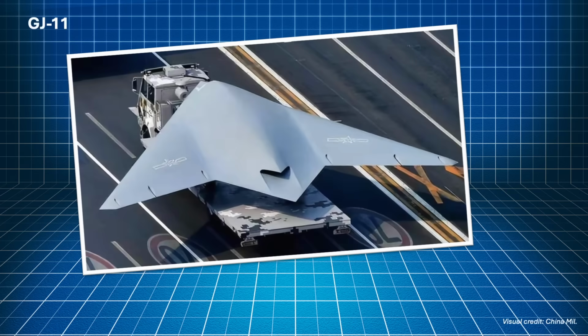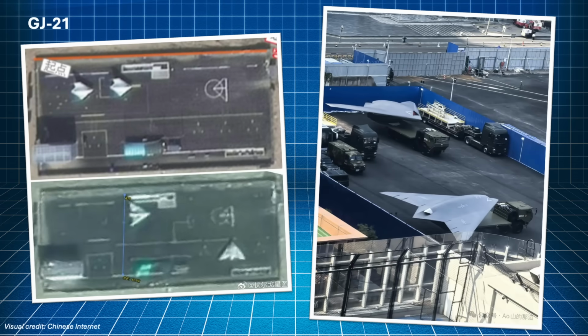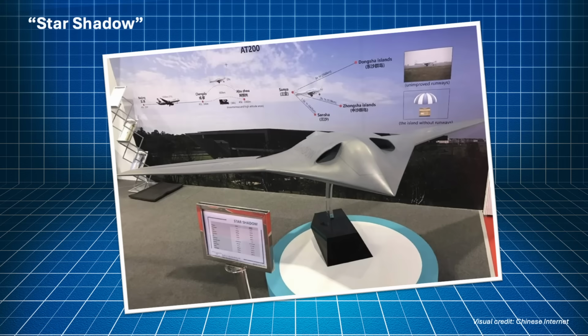In this video, I'm not covering them, there's simply too many, but it is worth recalling, for example, the GJ-11, which is operational, and its naval variant, the GJ-21, which is almost operational. Another one that is probably in testing is the so-called Star Shadow, which should be a relatively compact multi-role platform.